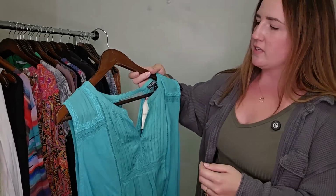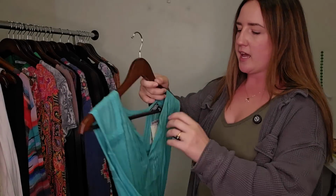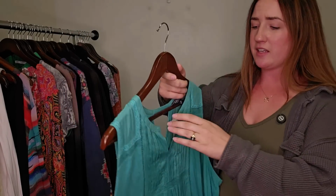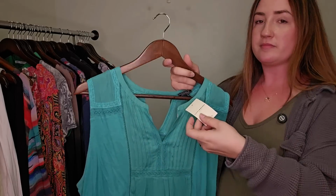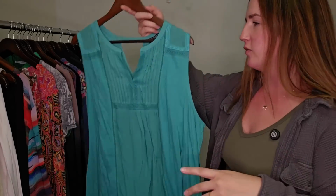All right, next up, this is another plus size piece. This is a Lucky brand. It is a size 3X. Normally I would not pick up one that was this plain and sleeveless. However, it was new with tags. So because of that, I grabbed it. I'm gonna list this for 25.